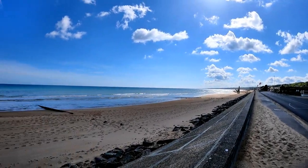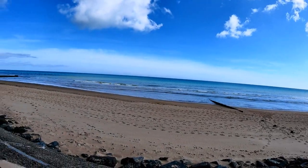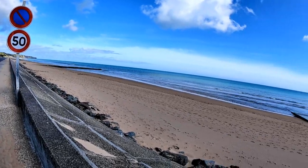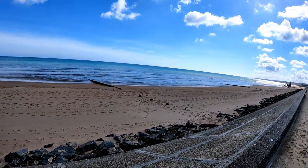This is Omaha Beach, famous for the D-Day landings. It's very, very long.